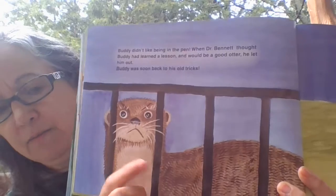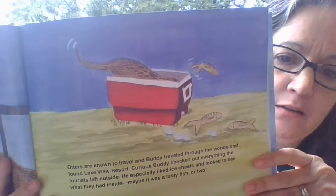He especially liked ice chests and looked to see what they had inside, because maybe it was a tasty fish or two. Looks like he's getting himself into trouble. There he is, getting into the coolers. Darn Buddy. He's going to get himself in trouble again. Okay, let's see what happens.